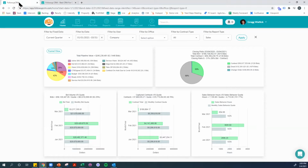In this case, this company is a commercial roofing contractor based in Fort Lauderdale. You can look them up online. But whether you're commercial roofing, residential roofing, HVAC, electrical, mechanical, whatever kind of contractor you are, we can support your estimating and sales process with Followup CRM.